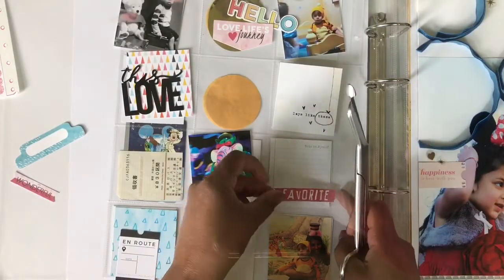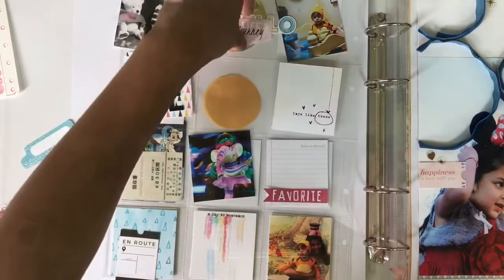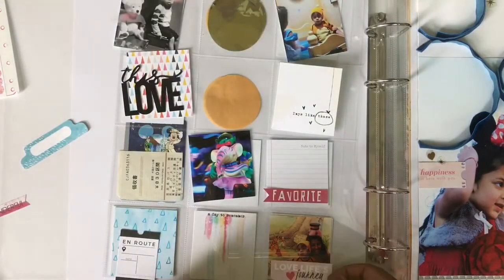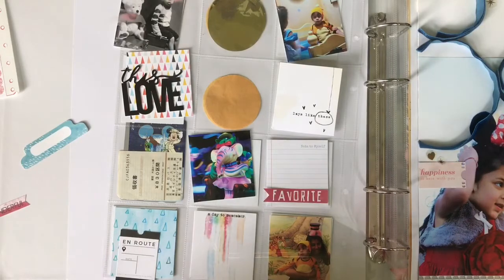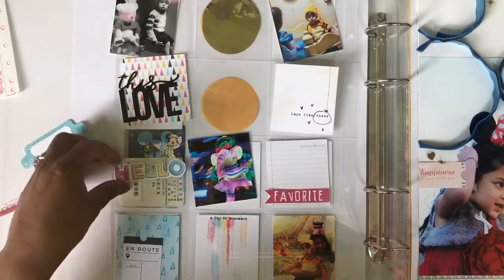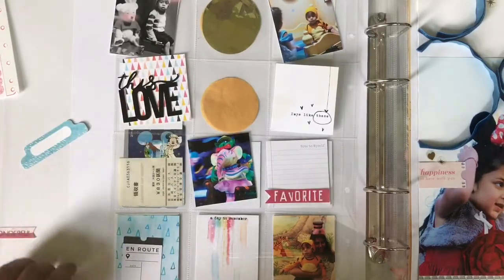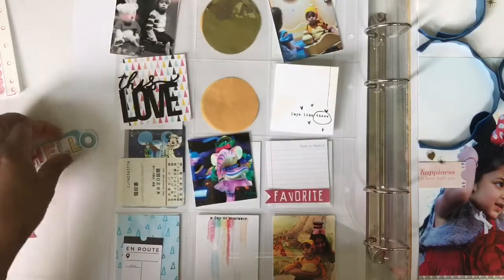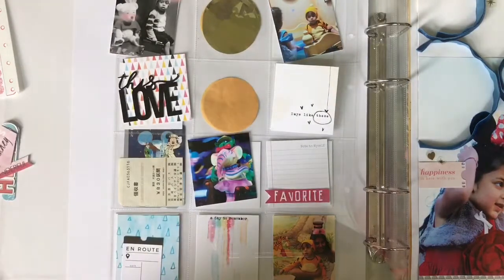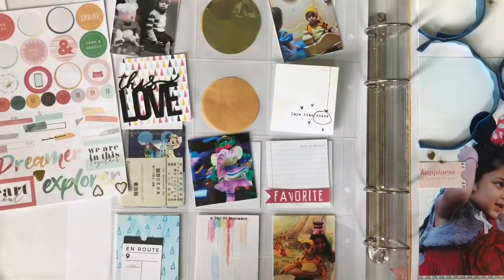And then there's a lot of different die cut packs. There's some exclusive die cuts from the kit, and then there's some from Pink Fresh Studios, which were in the classified kit, I believe. And those tickets, those Mickey tickets, some of them are from a train we took, and I don't know, some of them are park tickets, and those are just really cool, and you can see the Japanese printing on them.